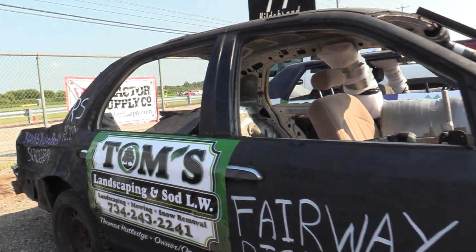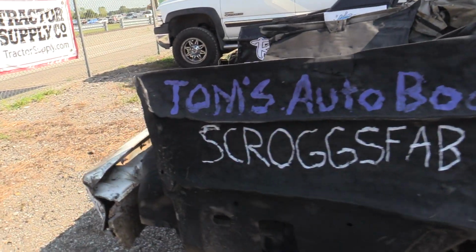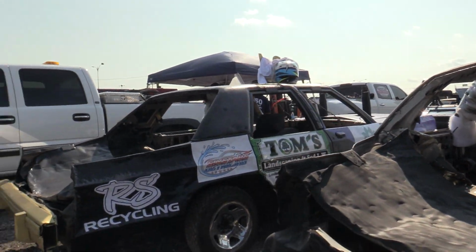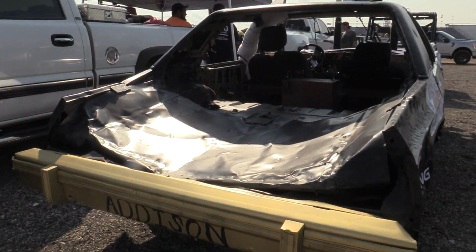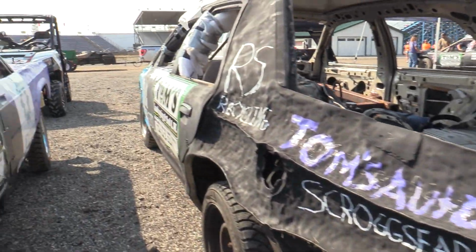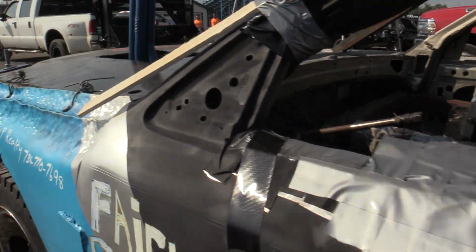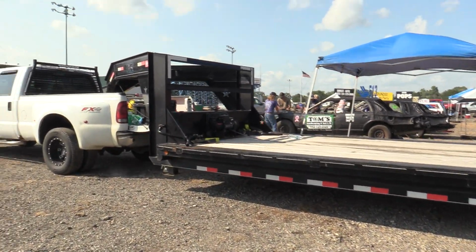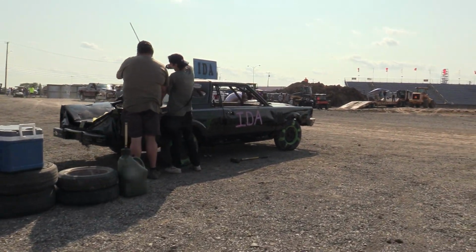Oh, it's Tim Hildebrand's car. That's pretty cool. Both of them are, I think. I know I've seen both of them. They're nice, nice builds. Put a lot of time in these. I apologize for the wind, if there is any. Kind of windy, muffled.